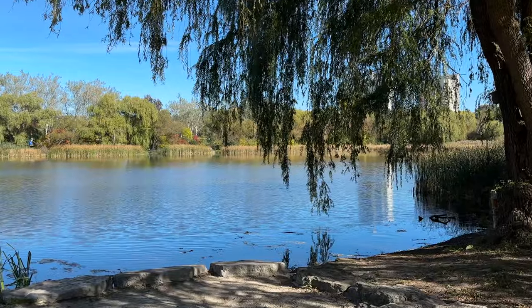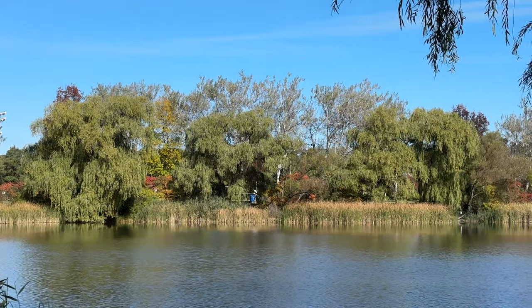So pretty here. For some context of where we are, this is called Eglinton Flats. It is a ravine style park, and Toronto's famous for its ravines, which means it's a park that doesn't go up, it goes down. And so that's what a ravine is. And so this is not a nature reserve or anything like that, but it's kept quite natural.